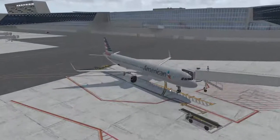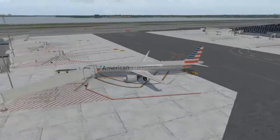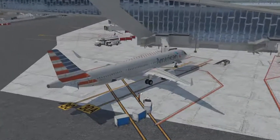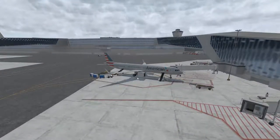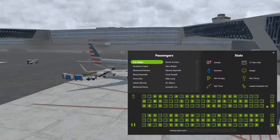Thank you, sir. It's good. It's a nice parking job. And this is the new LaGuardia scenery. Fantastic. Let's deplane. Let's hit the little tab button here. Deplane, let's have you up here. Yeah. And don't need you anymore. Don't need you. Sweet.